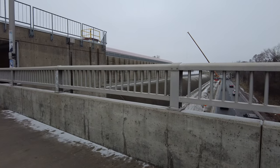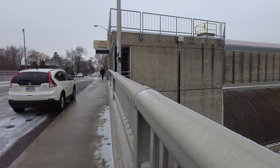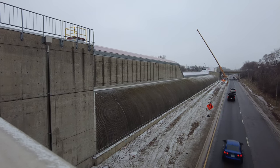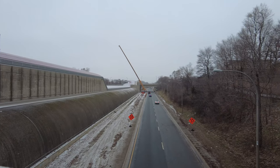And for this one, I'll be going for a walk through the station. I don't think I've ever featured it before in this channel. And then I think I'll hop on a northbound train and take that up to Lawrence West Station.